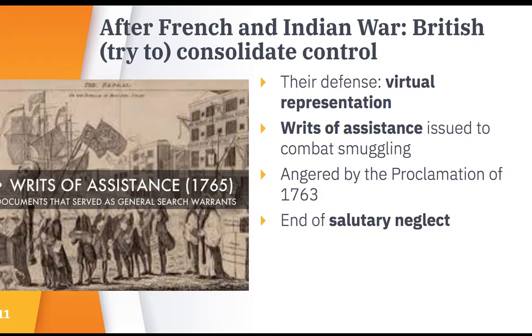So the British issued what were called writs of assistance, which were essentially search warrants. It allowed them to search any American colonial ship for smuggled goods in an effort to collect money, right? And also in an effort to try to stop smuggling to begin with. But the colonists, even though smuggling was technically illegal, thought this was an unfair exercise of power over their trade. So that's one example of a new effort to consolidate British control that the colonists rejected.